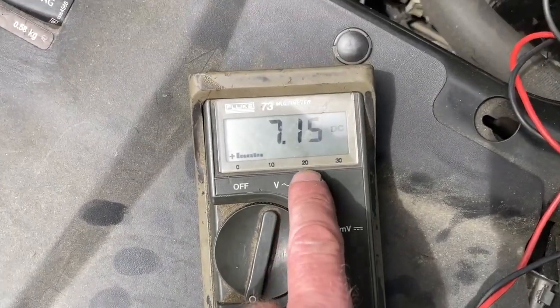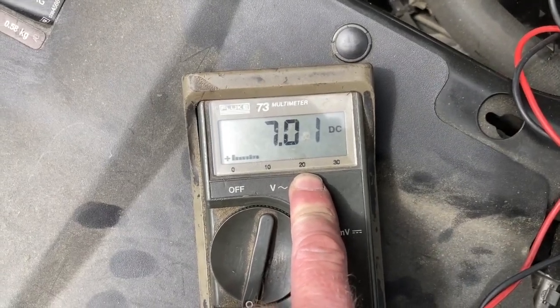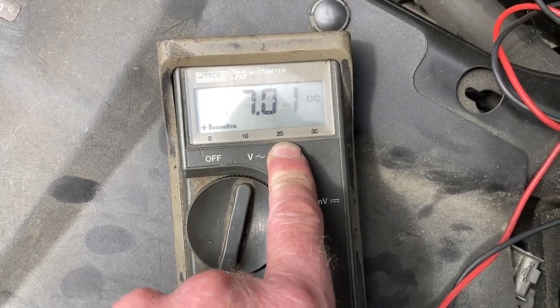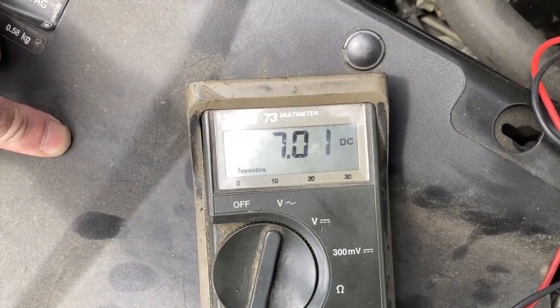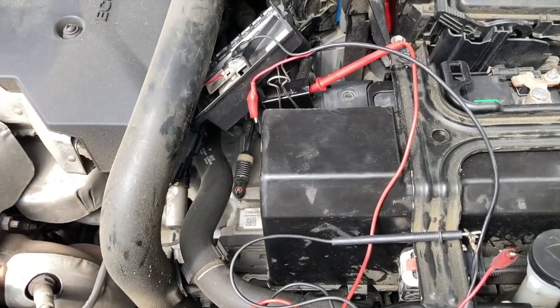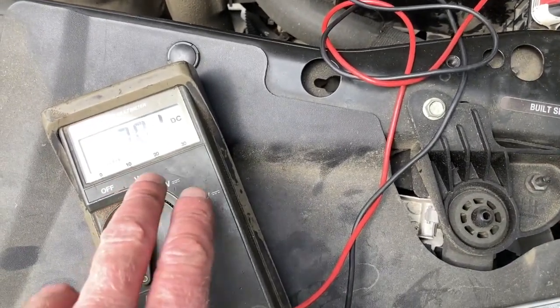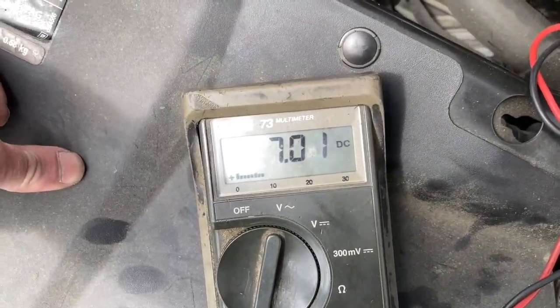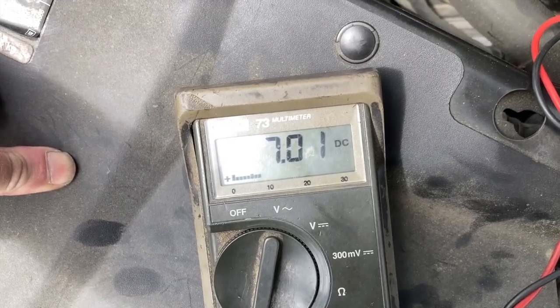Okay, what we are looking for on a draw off test is 0.03 of an amp. Anything above that is too much draw off. So this is currently very high. What you need to do on a draw off test is leave it to sit for a good 20 minutes because some things, as time goes on, will drop down further and further as more systems switch off. But we've still got that fuel pump running, which is drawing 7 amps. So that is definitely a fault that we need to be looking at.